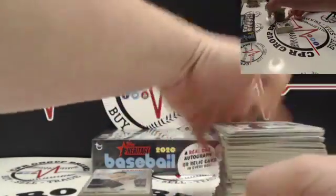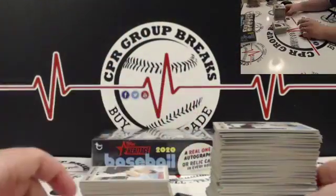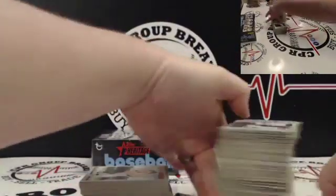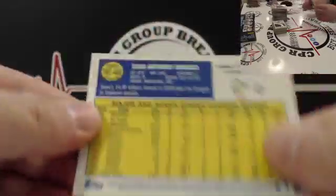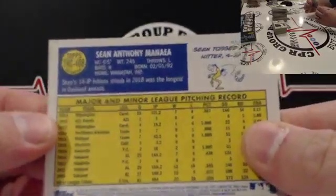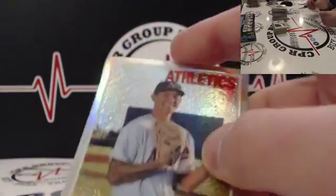Let's see. The cards, I don't know if I saw a relic or not. It didn't look like it. We got a chrome of Sean Manaea. 283 of 570. 570 for the Athletics.